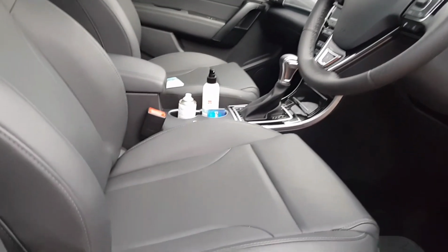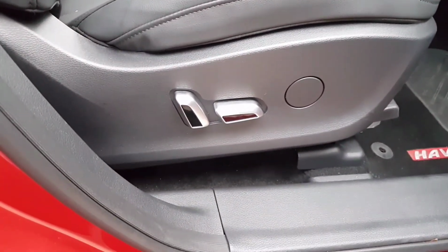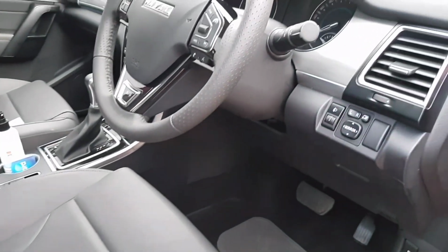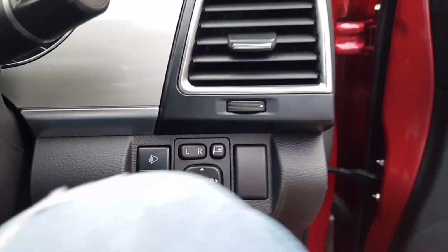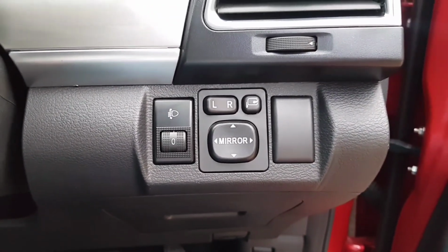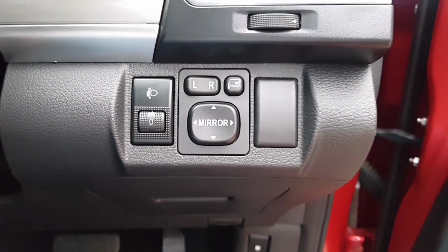And then down here we do have the electric controls for the seats. They call them 8-way adjustable, up and down. It's only for the driver and not for the passenger. Then coming to the mirror controls, these are the mirrors, the folding mirrors button, the left and right controls, and also adjusting the lights up and down.